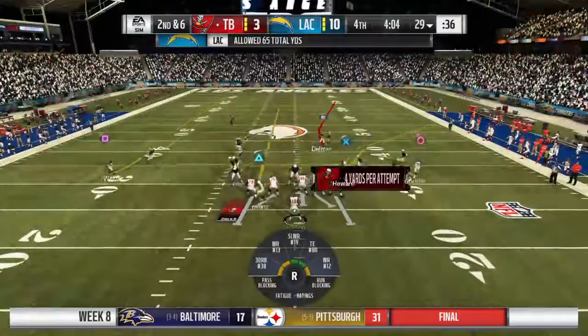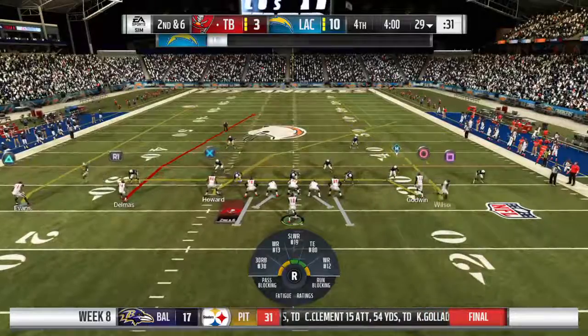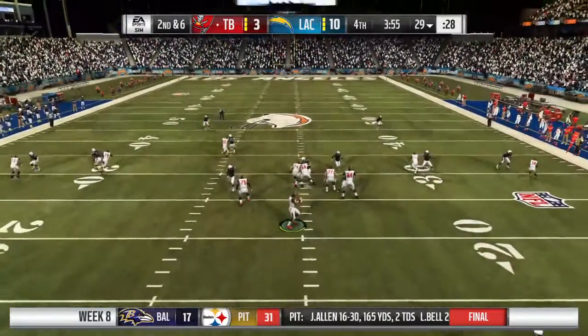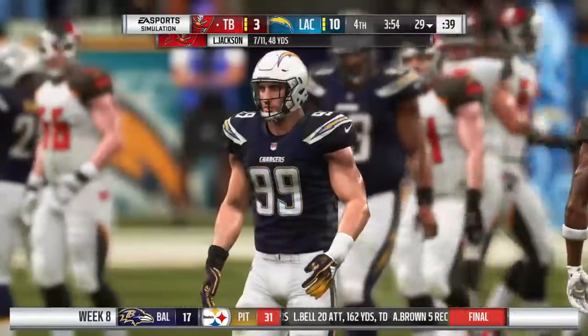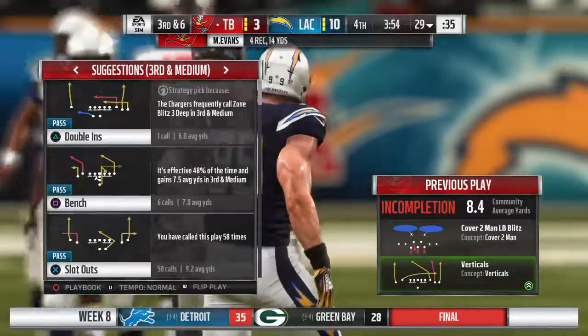That throw good for 4. It's second down. 2nd and 6, just inside the 30. On second down, here's Jackson. And incomplete there. A nice hit jars the ball free and brings up 3rd down.